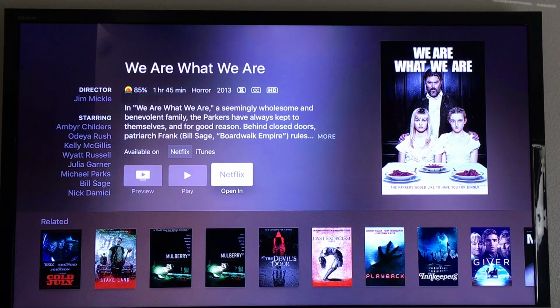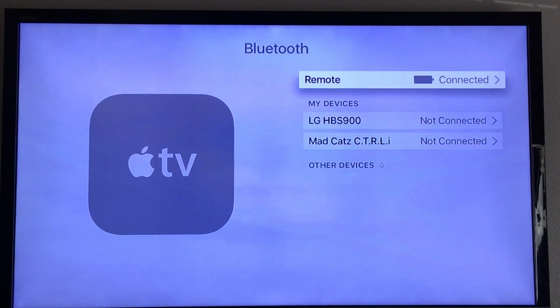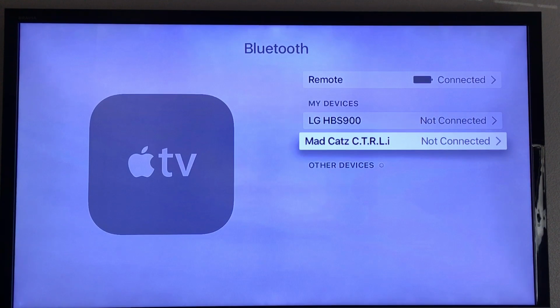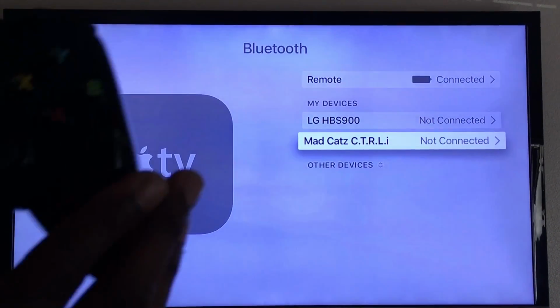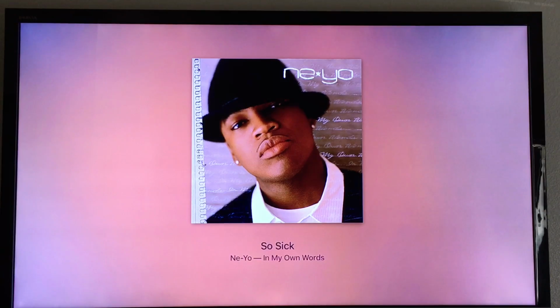This actually is a benefit to you, because iTunes more than likely has a preview or a trailer for that particular movie, unlike Netflix. So, I apparently can use my Mad Catz gamer remote from Amazon on the new Apple TV, alongside my LG Tone headphones. This is not to say every Bluetooth game remote will work with Apple TV, but it won't hurt to try it out and save some money. Disclaimer alert, this doesn't always work.